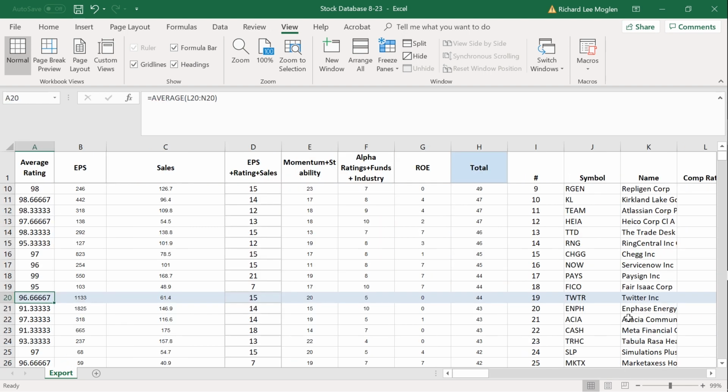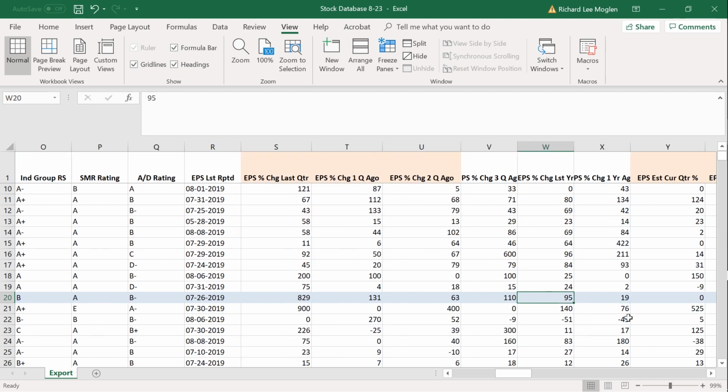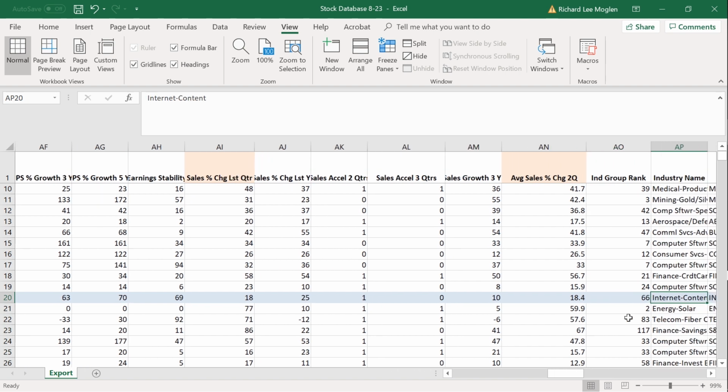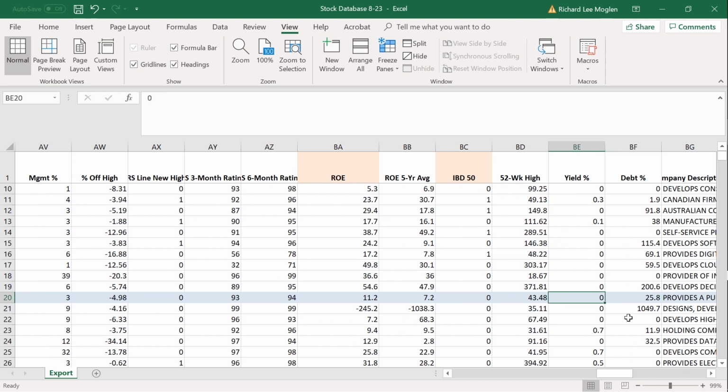Jumping now to Twitter, we can see that it is ranked number 19 based on my fundamentals, and it has had really good EPS, and its overall rating is a 99, which is pretty good, but it hasn't been doing quite as good in terms of relative strength. But you can clearly see why its EPS rating is 99. It had a huge jump last quarter of over 800%, and overall it's just been really strong with EPS. Its sales numbers aren't quite as good as its EPS, but still they're okay. And it has an okay return on equity, 11.2%, but it is not on the IBD top 50.